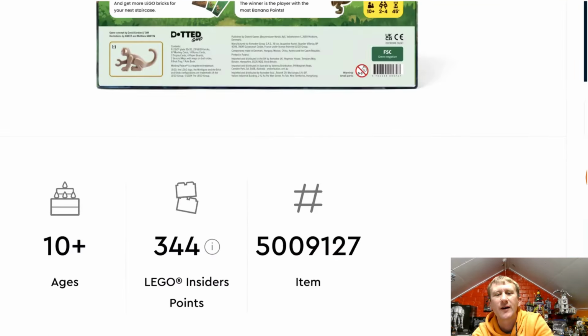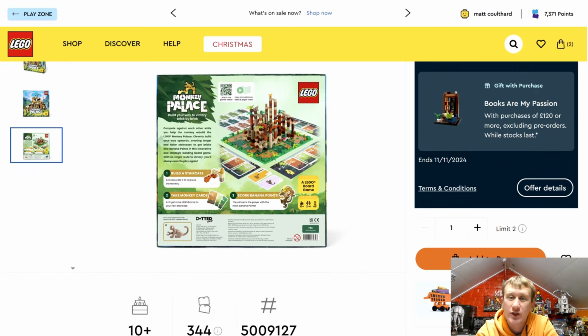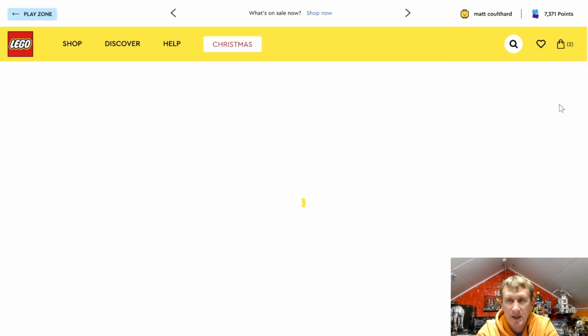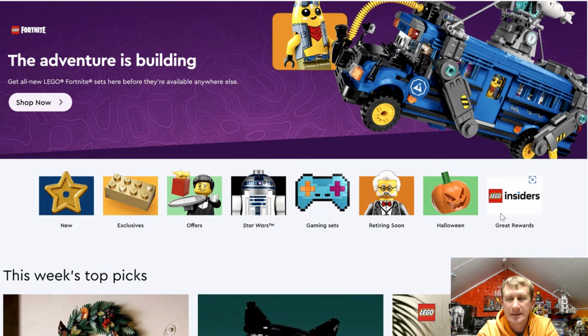So this is item number 5009127, and you get 344 insider points. Potentially a nice little game to play at Christmas. Pricey though at $42.99 for that reason. But it is obviously a Lego product, so it does look rather smart. That was a schoolboy error.